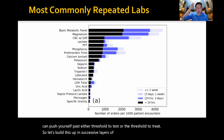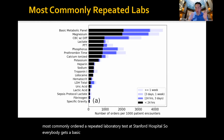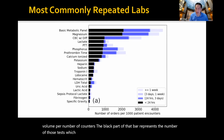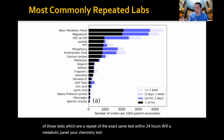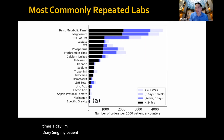Start simple. Here are the most commonly ordered and repeated laboratory tests at Stanford Hospital. So everybody gets a basic metabolic panel, and that total bar represents the total volume per number of encounters. The black part of that bar represents the number of those tests which are a repeat of the exact same test within 24 hours. Well, a metabolic panel, your chemistry test, maybe I need to check that a couple times a day. I'm diuresing my patient, I'm going to check their potassium level. Maybe. Okay, that could be plausible.